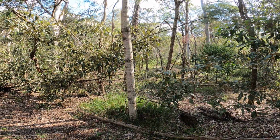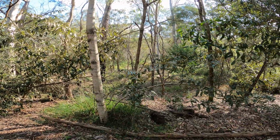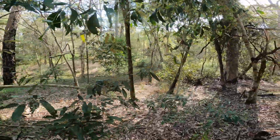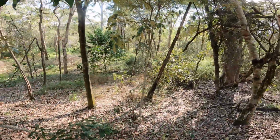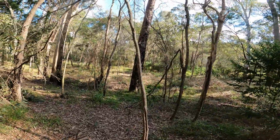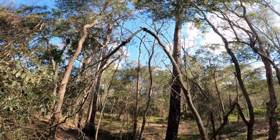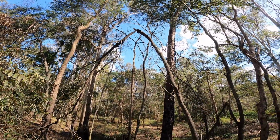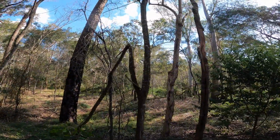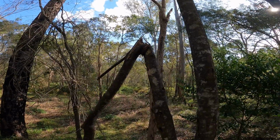Slicing Sasquatch is back at a new location. It seems like it's a pretty heavily tracked area. I'm not going to say the location, but it's only like 20 minutes from Brisbane. And I'm looking forward to getting off the trails and doing a little bit of exploring.